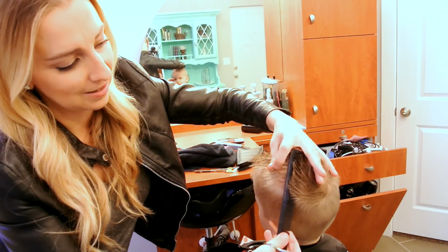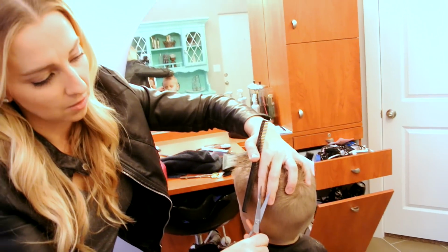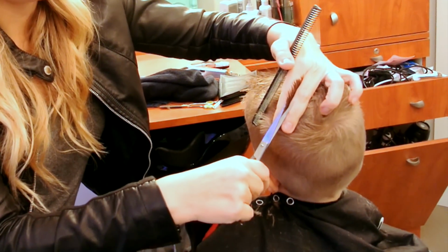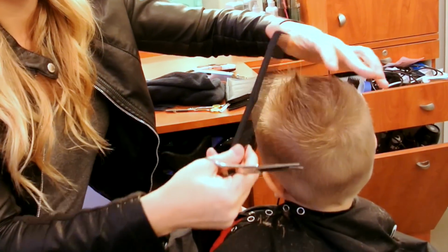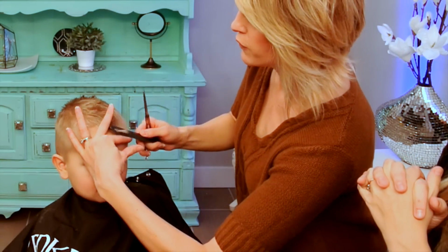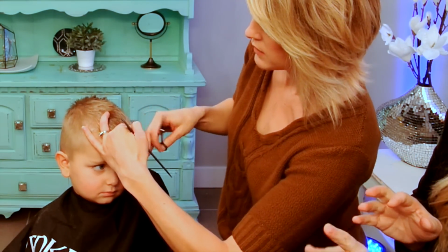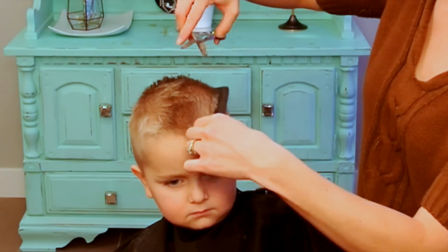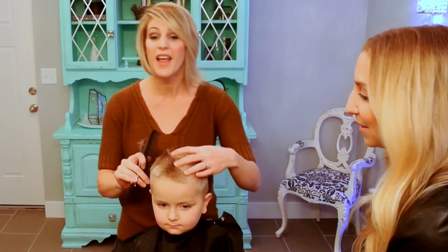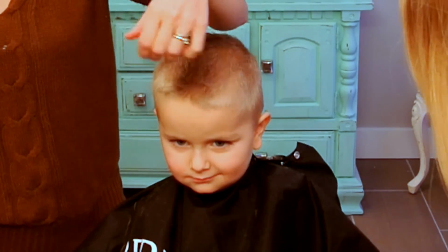Another tip, don't cut past the second knuckle. Oh, okay. Because if you cut past the second knuckle, you can cut your flesh. And I would feel really bad because I forgot to tell you that. On the front, I always pull it forward towards me and flip it up. And then you're done.